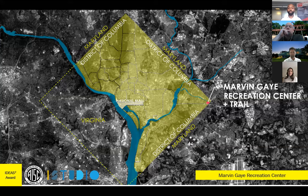They host multiple events throughout the year. They have a Marvin Gaye Day where they open up a big park and have a lot of activities for kids. They have a basketball tournament once a year that hosts thousands of people that come to watch these really great basketball players. So it's definitely a very rich, vibrant community.